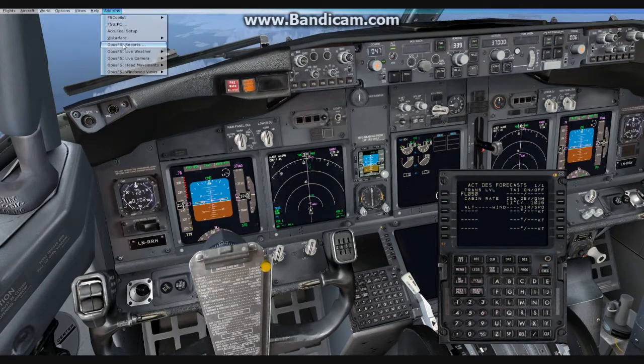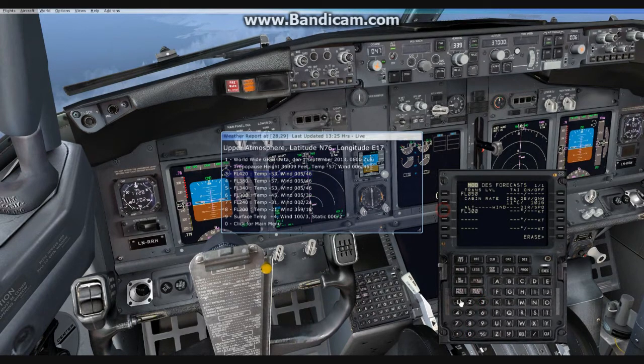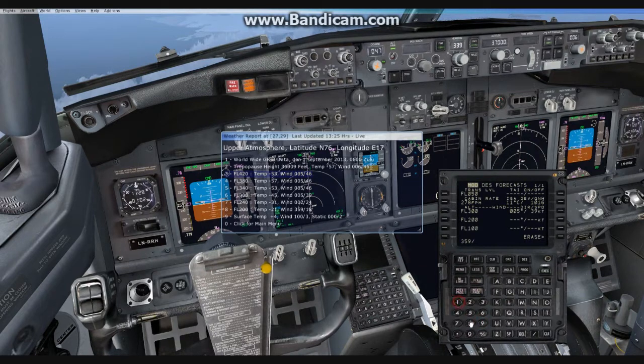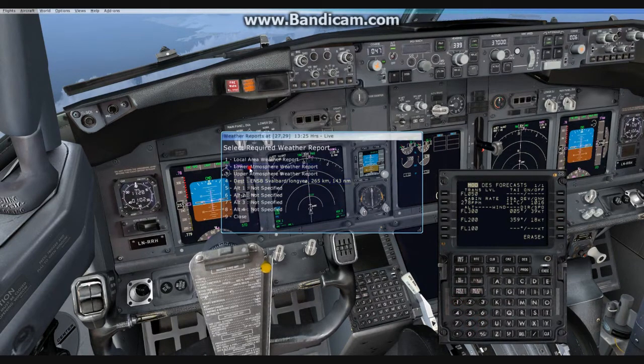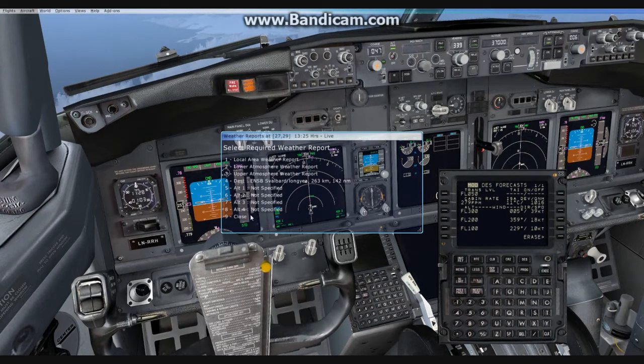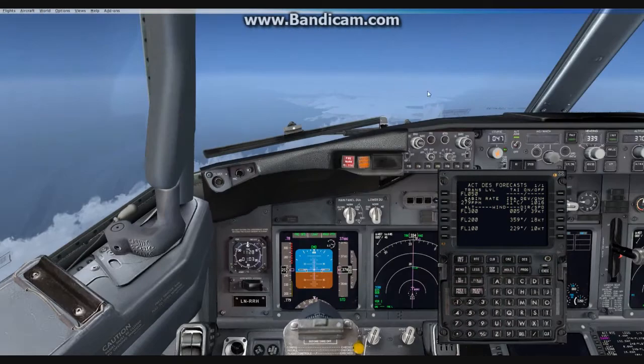like so, and we're gonna check the winds, upper winds, at flight level 300, 200, and 100. So we have 005 at 39, and we have 359 at 18. Then check for the lower. We have 229 at 10. So now we are fully ready for the descent. So we actually have land here.